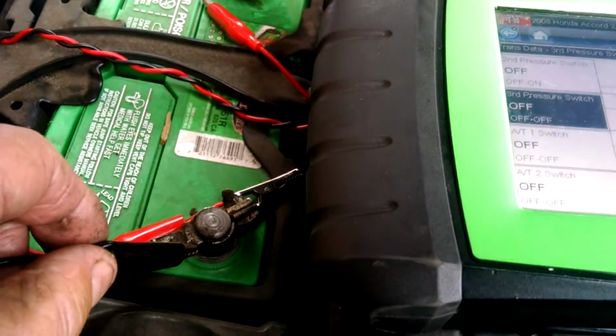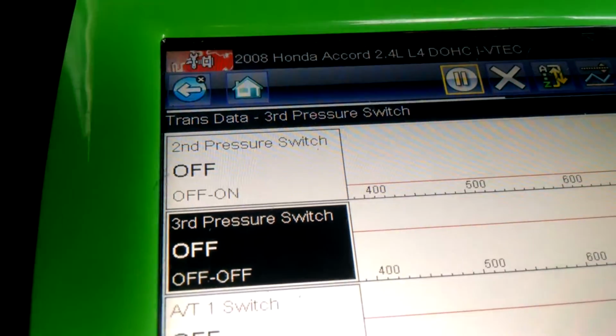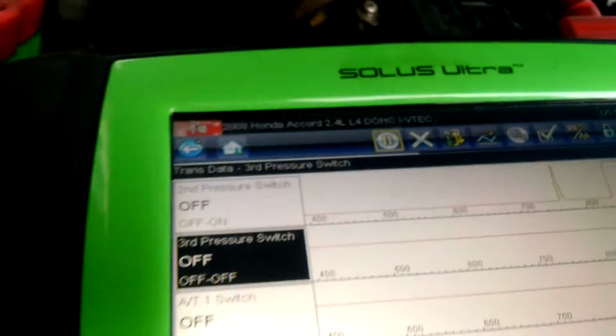Okay, just to give you a better look, put it on the battery, switch goes on, take it off the battery, switch goes off, on, off. So basically, we're doing the job of the pressure switch. When that switch is pressurized down there, what happens is it closes and it makes ground. So what I just did with the battery, I just closed the connector myself. That's the connector right there, and there's the switch.